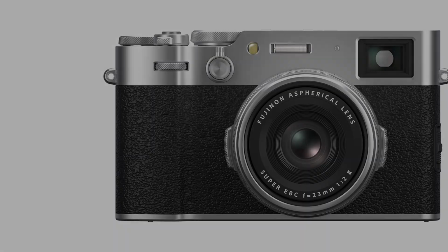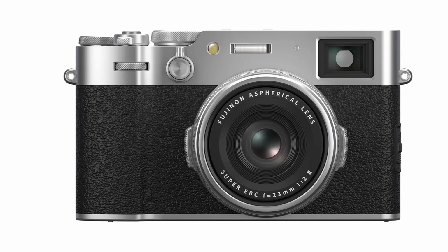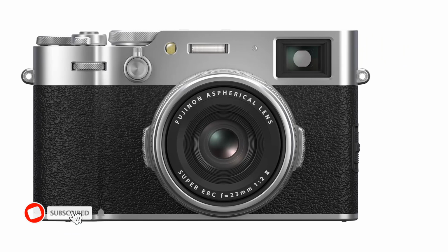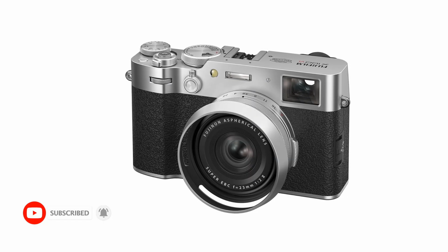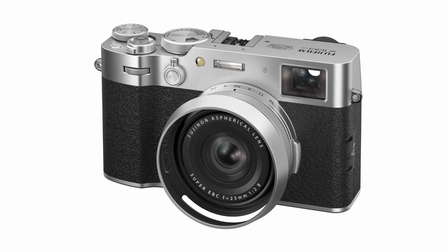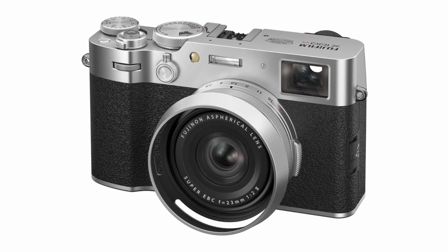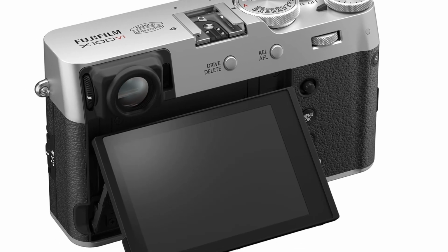It's also one of the few compact cameras that feature in-body image stabilization (IBIS) to get steadier handheld shots. Another standout feature is its hybrid viewfinder, which lets you toggle between an optical rangefinder and an electronic viewfinder. That said, the X100 VI doesn't come cheap, and even if it's within your budget, it's so in demand that stock is hard to come by.